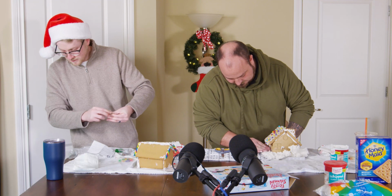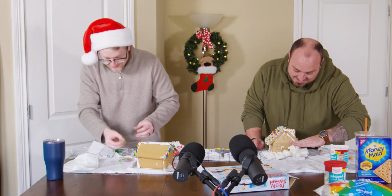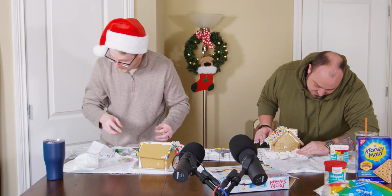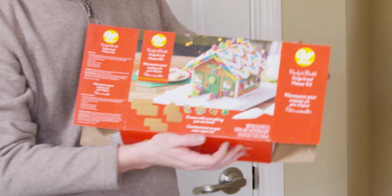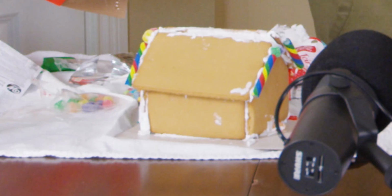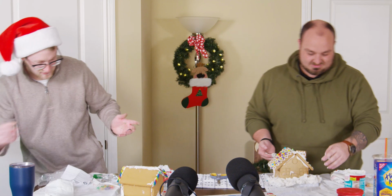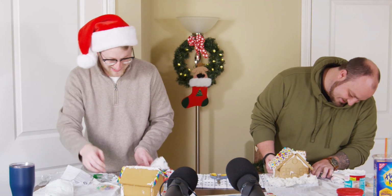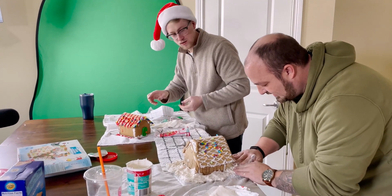I'm calling BS on this box because there's no way somebody made the exact same house that they're showing right there on that box with the kit that I have. For those who can't see, it looks like Gordon Ramsay built that thing out of this box. There's no way. Well, I also think they were given more than 30 minutes to do it. You could give me a month to do this, and I don't think I would have anything anywhere near that.